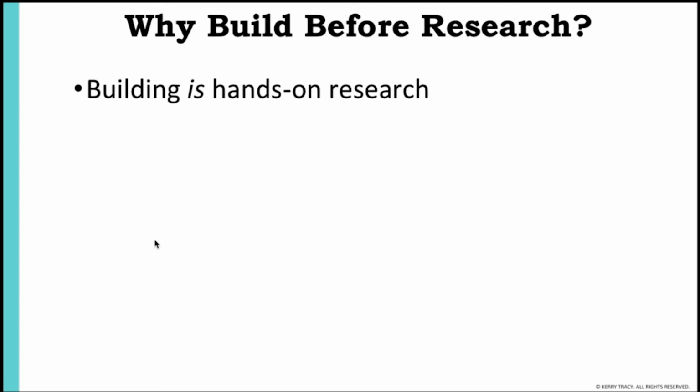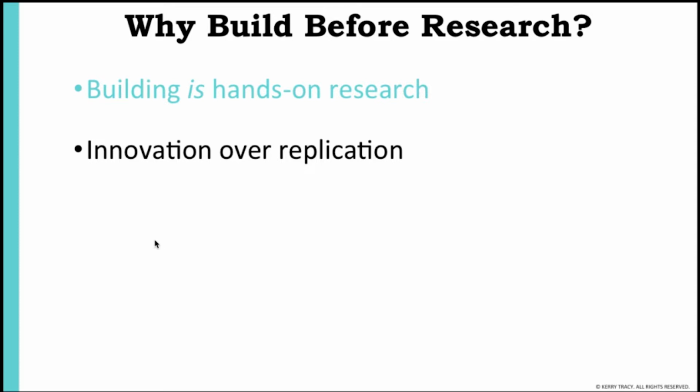It's hands-on research. But the biggest thing for me is that when I let students research before we start building, it leads to a lot of replication. They try to imitate something they've already seen instead of doing something brand new and interesting and creative. It also, for me, takes a lot of the energy and the enthusiasm actually out of the challenge itself because building is innately interesting, hands-on fun, right? And research is, for most of us, an enthusiasm and motivation killer, right? Like, oh, let's do some research on boats before you get to build one.